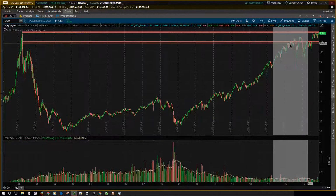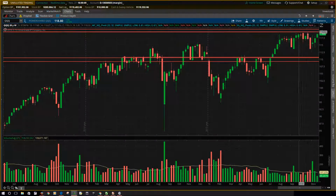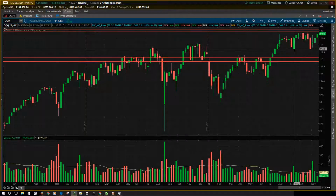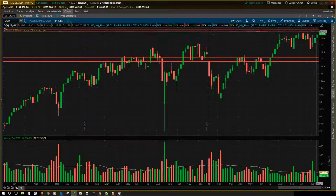On the weekly chart, again, this is QQQ and all that we're looking at. And on the weekly chart, it was doing that pullback. We came down here to this area where I thought was support, and it ended up being support, and we're back up here to this top again. Let's see if this time we can finally break this top.